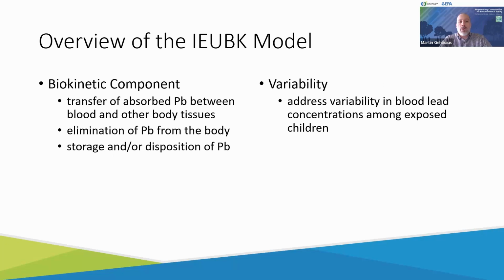The third component is the biokinetic component. This component models the movement of absorbed lead throughout the body over time by physiologic or biochemical processes. And this is really what differentiates lead risk assessment from the risk assessment of other chemicals by the agency. We have a good understanding of the transfer of absorbed lead between blood and other body tissues, and that is incorporated into the model. There's elimination of lead from the body via urine, feces, skin, and the growth of hair and nails. This is also incorporated. And then we also have the storage and disposition of lead in extracellular fluids, red blood cells, and other organs of the body.